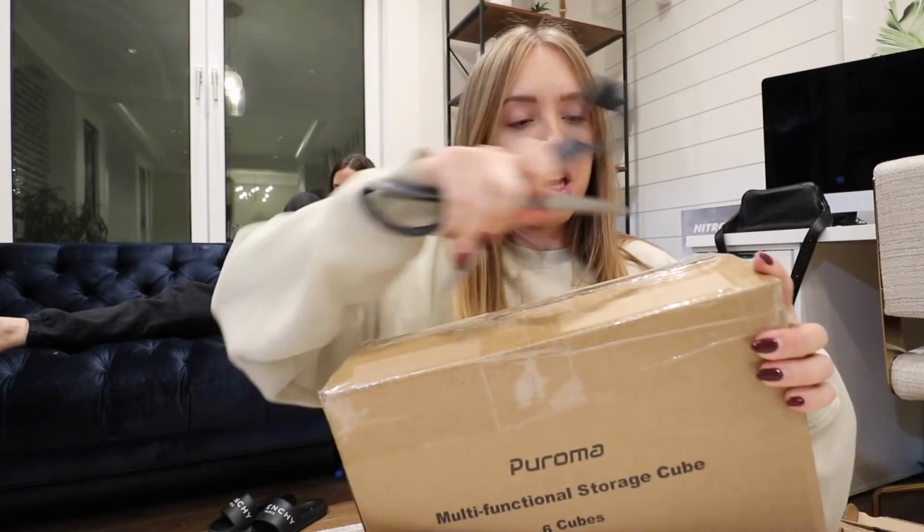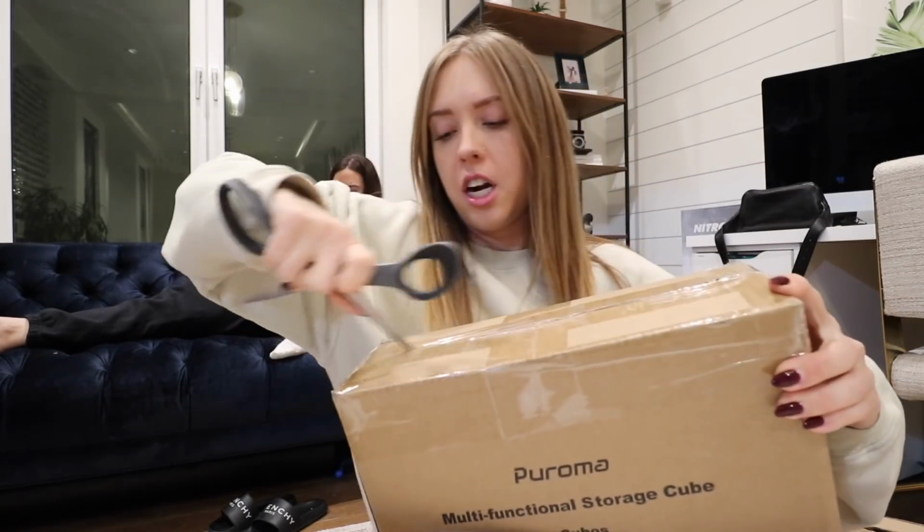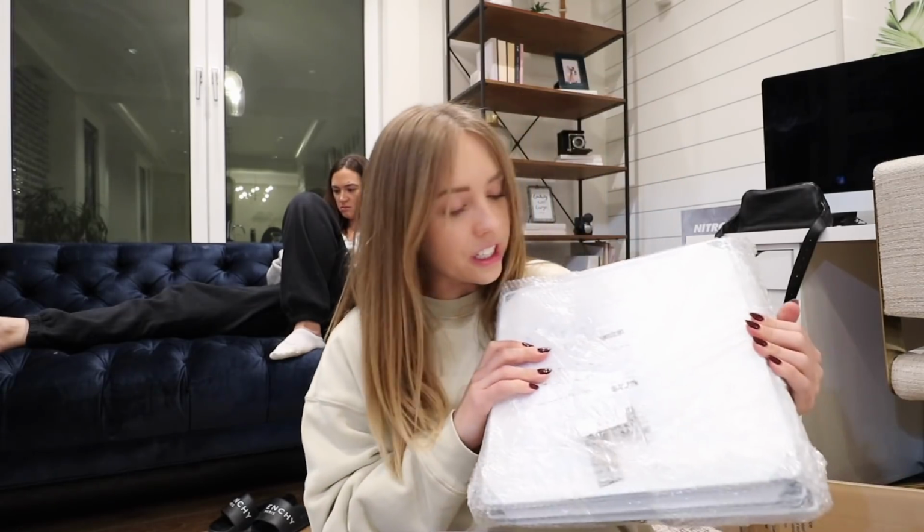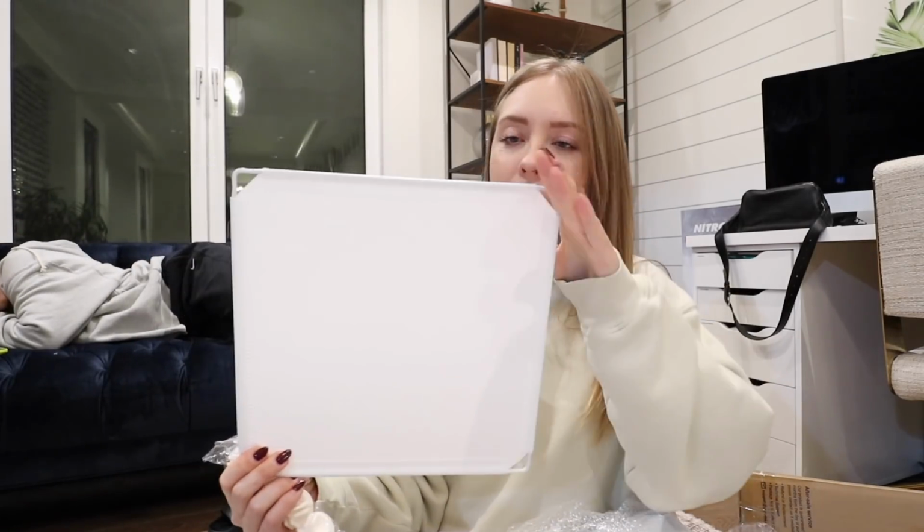And then last but not least, I'm not entirely sure what this one is. Oh, I ordered some organizing cubes for the top of my closet. These are kind of like Tinker Toy looking things. Go in between the corners of each of these and it makes a square, like a cubicle. That's not exactly what I thought I purchased, but that's fine.